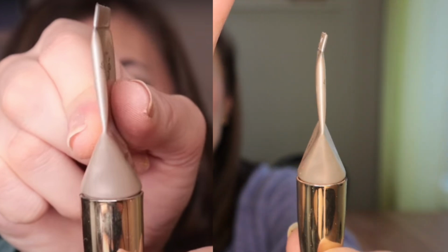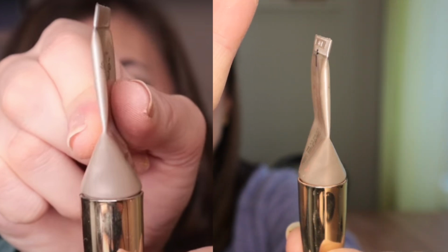I have one highlighter. It's also one of the Tarte mini sizes. This is Glow Tape in the shade Pearl Glow. Currently it looks like this. And yeah, there's not that much left, but I have no idea. I just kind of forget to use that one, to be honest.